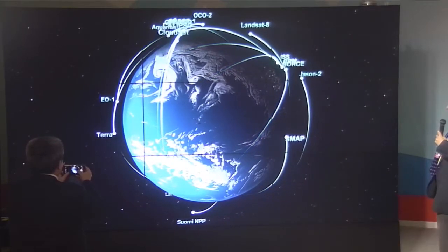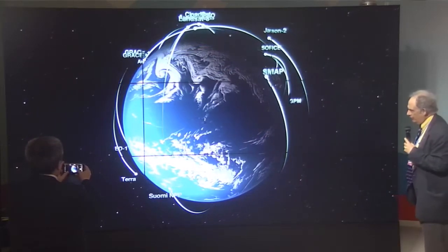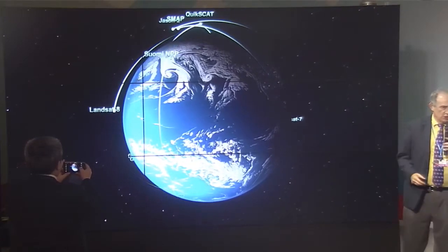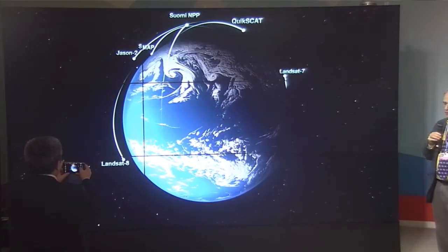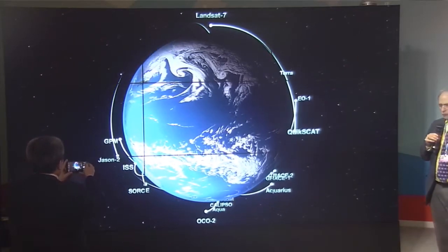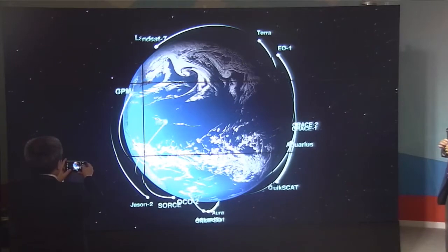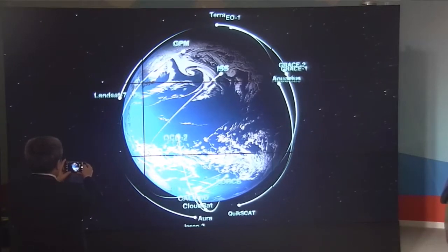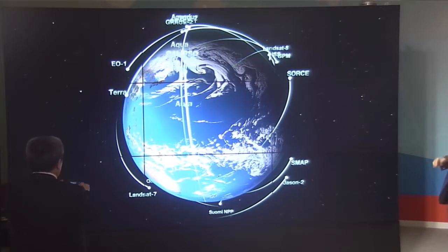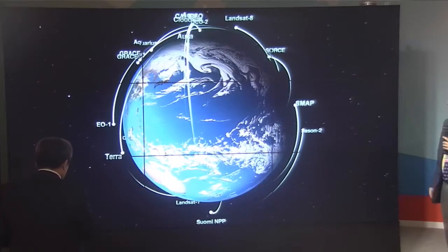A couple of points to make relative to these satellites. About half of them represent international partnerships with a variety of partners, Europe, Japan. We had one that worked for 4 years with Argentina, and had participation from Canada and Brazil and some other countries.